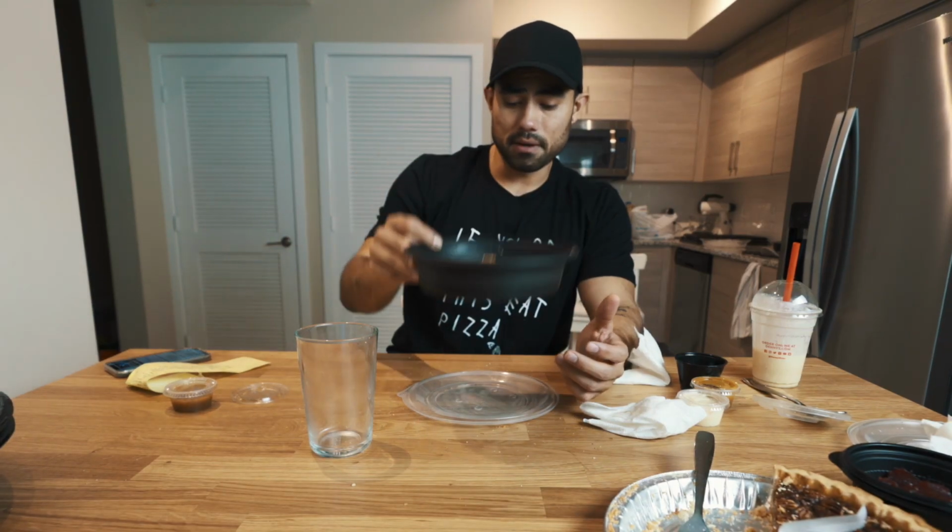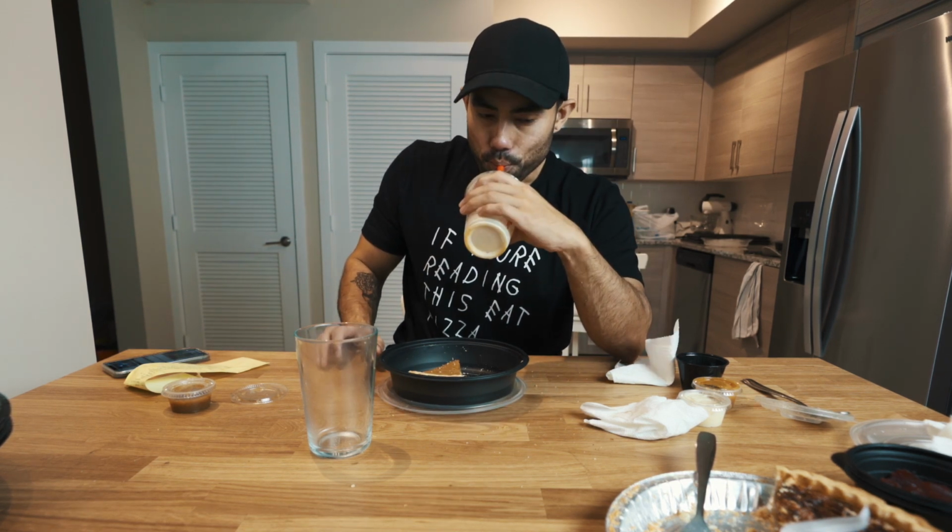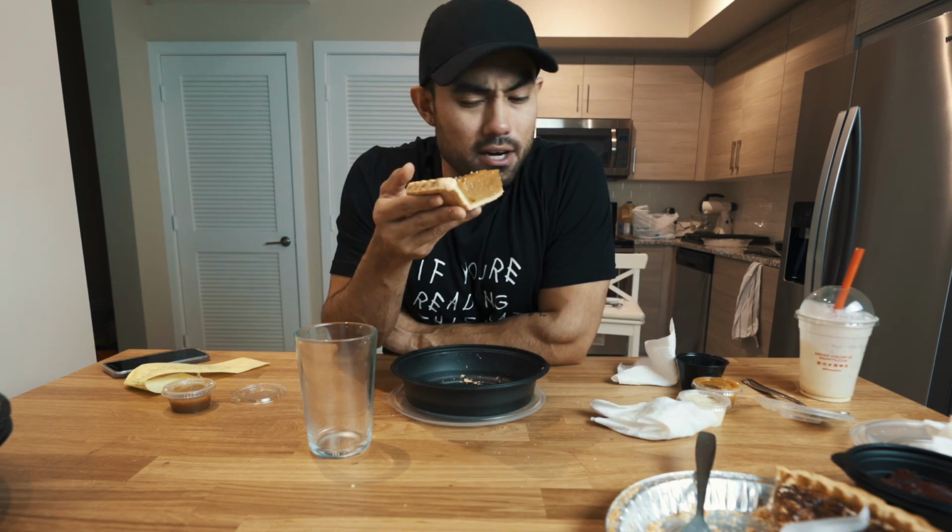Last but not least, a pumpkin pie. And I know I still have the shake that I gotta finish. I'll just do this real quick. You know what? This is just as heavy as the pecan pie. Actually, I feel like this is heavier. I think either way, it would have been a bad idea to go with the whole pie. It was a bad idea. Okay, bon appetit.